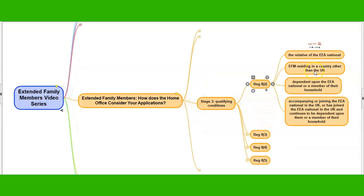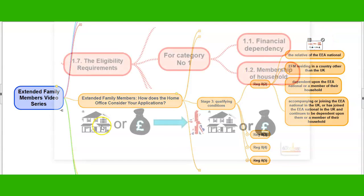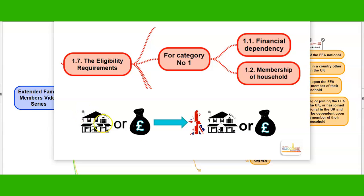So the first one is where we have an EU national relative and the extended family member, and they were either residing outside the UK, so they were members of the same household, or the extended family member was dependent financially on the EU national. And most importantly, they would like to continue with the same arrangement. Here is the picture. So they either resided together or they can prove the financial dependency, and when they're in the UK, they would like to continue with the same arrangements. So how can you prove this?